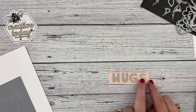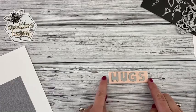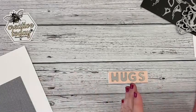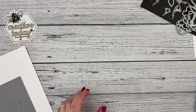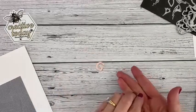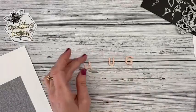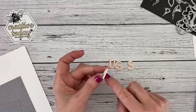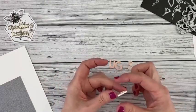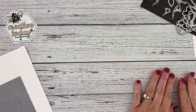So what I'm going to do is position these alphabet letters on this little strip that's already popped up and run this through my die cutting machine, which I've actually already done just to save a little time. And so here's how they come out, just like this. Super cute. And you can see the whole thing is popped up. It's like the whole thing is on a giant dimensional. So I'm going to set those aside.